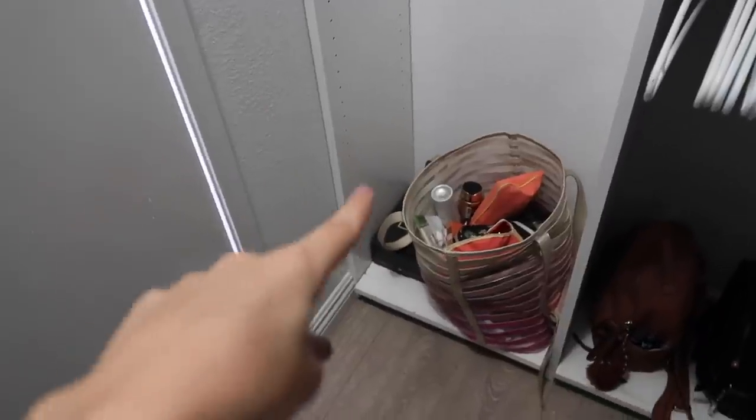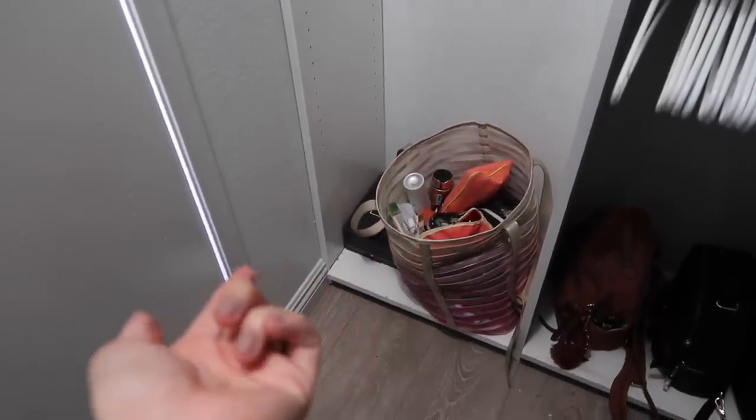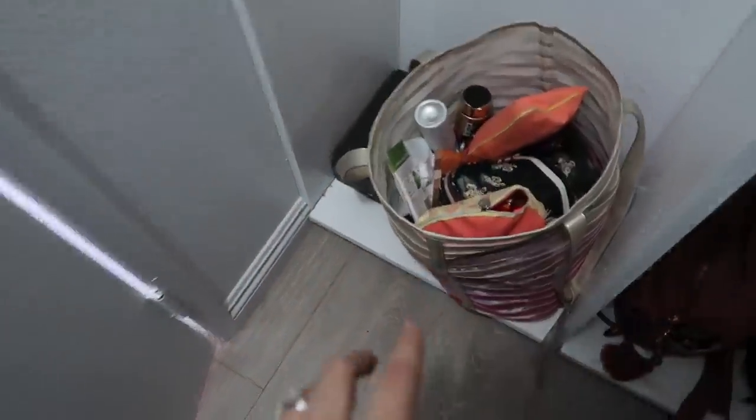And then down here, I have extra makeup, which you guys know I don't even wear a lot of makeup. So I need to go through that, but that's another day. I don't even want to tackle that right now because I still have to go in the girls' room. So this is cleared out for baby girl. This whole side right here is cleared out for baby girl. It's pretty big, so all of her clothes should fit there.